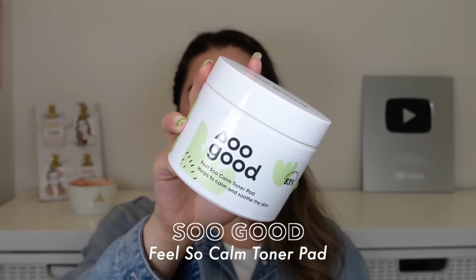And the last toner type product I have is the So Good Feel So Calm Toner Pad. I have mentioned this one multiple times now, and it is produced by the lovely Sue Beauty. I absolutely adore her. These pads were also really lovely. They're just so soothing, calming, great for when you're feeling a little bit hot or you just need that cool down. Just slapping it on your face, it just feels so good.